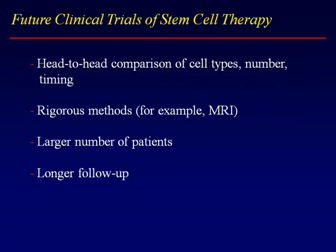Also, previous studies had 10 to 20 patients in some cases, and that does not give a lot of confidence in the data. So a lot of studies are going on right now which have hundreds of patients. And longer follow-up, of course, will be key to knowing exactly what these cells do.